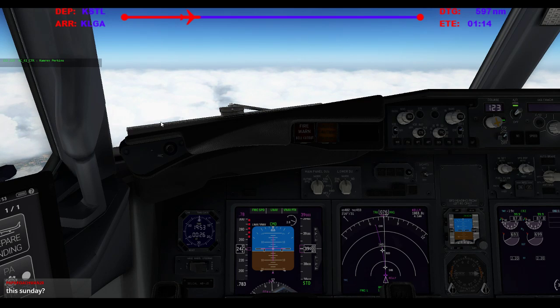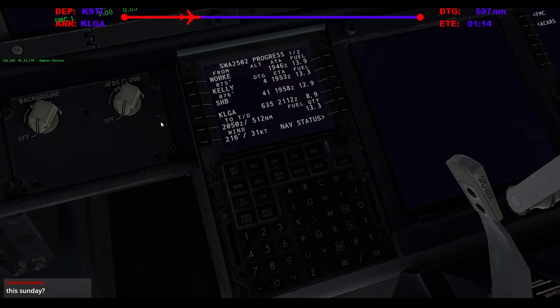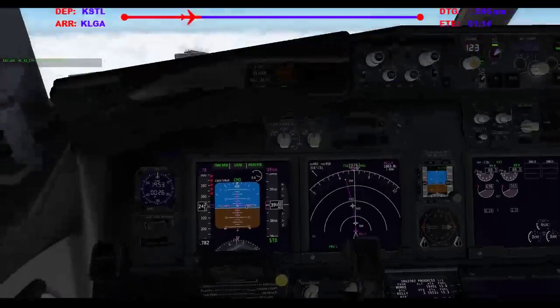Alright, now that we're at our cruise, let's look at the clock. 2112 Zulu for arrival, that's 3:12. So we got like an hour and 20 minutes. We're gonna start our descent in about an hour. So let's chill.